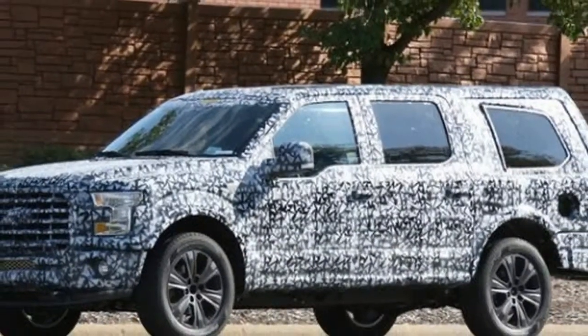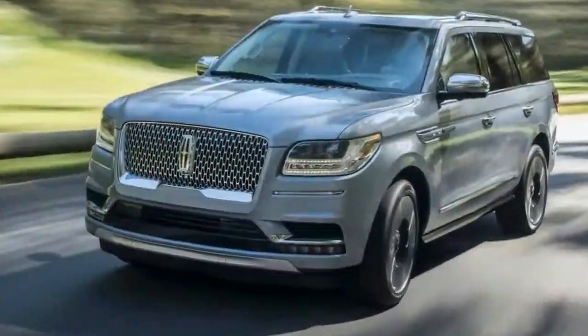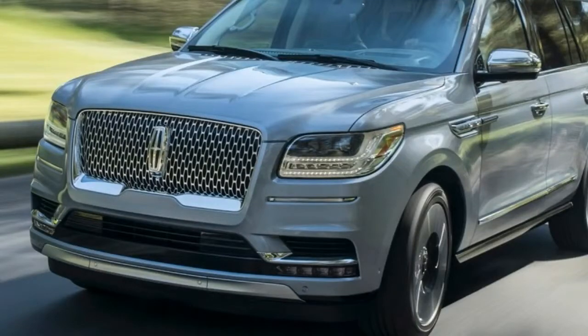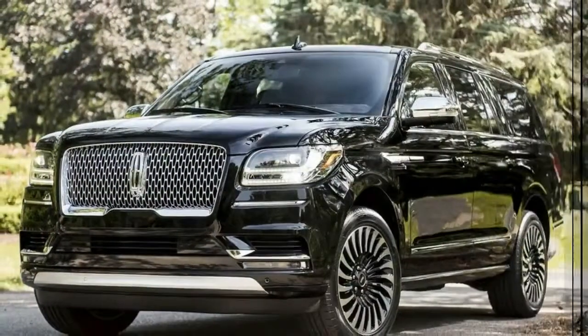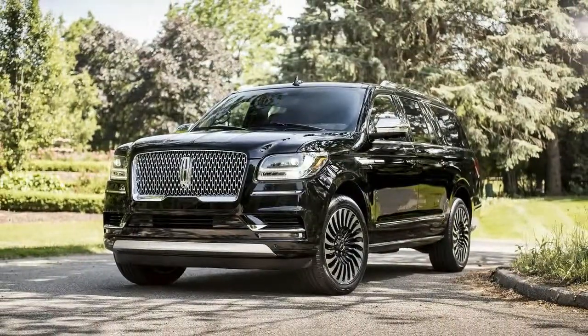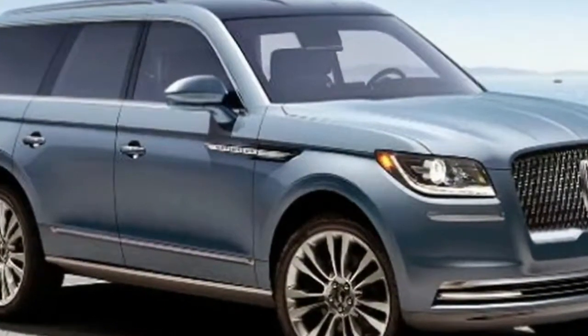Granted, we already knew the Navigator is flying off dealer lots. But today, Ford announced that it's increased production targets by 25% to keep up with demand. It's also spent an additional $25 million upgrading its Kentucky truck plant to speed up the production line. Ford also added overtime and voluntary weekend shifts in an attempt to keep up with demand.